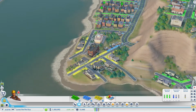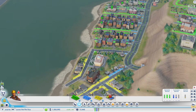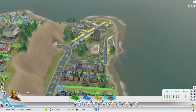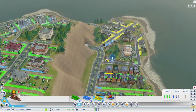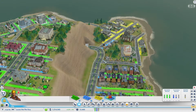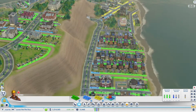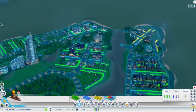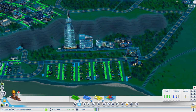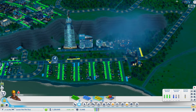We do need some more industry. Can I dezone this area and rezone it as industry also? That's a great question. Although the medium wealth people over here might get mad about being downwind of industry. I don't know. Our unemployed are all low wealth people. So maybe we stick some here. This looks like it fits. Yeah, there's a factory.